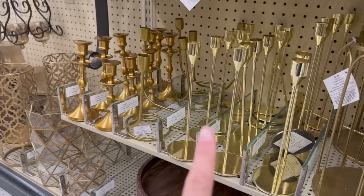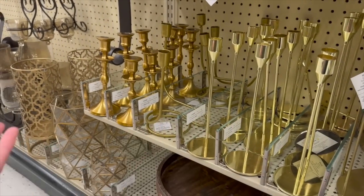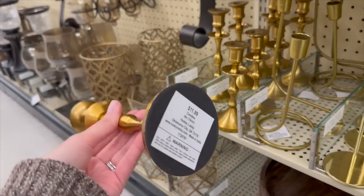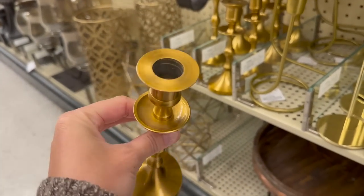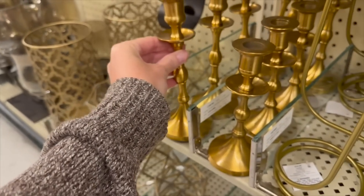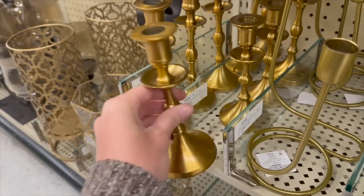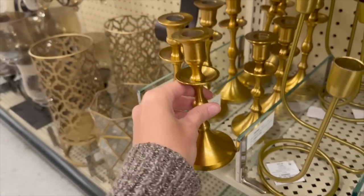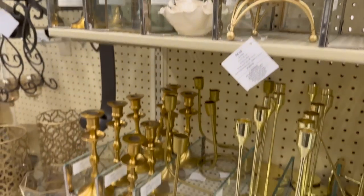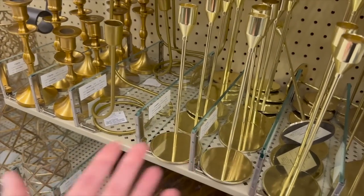I feel like these are a great find because you can use these all year round, but I feel like these have that thrift store brass candlestick vibe. And they only have the two sizes, a medium and a small. Here's the small one, $9.99. And these are also 50% off. I feel like when I don't want to come and spend money, everything I want is on sale.